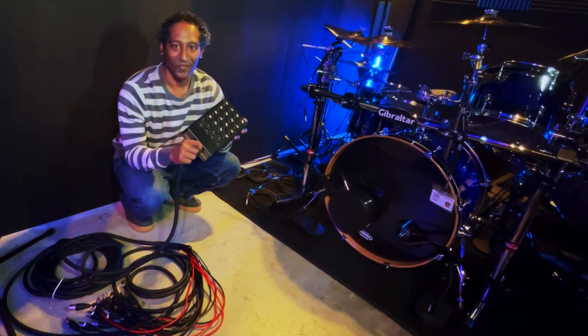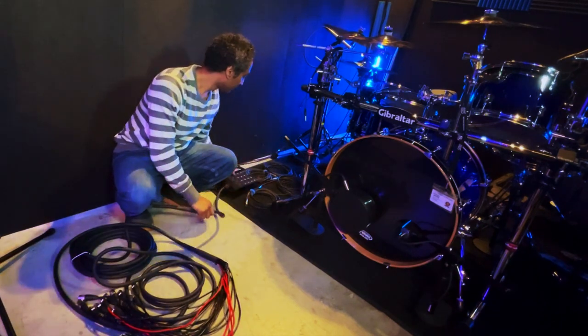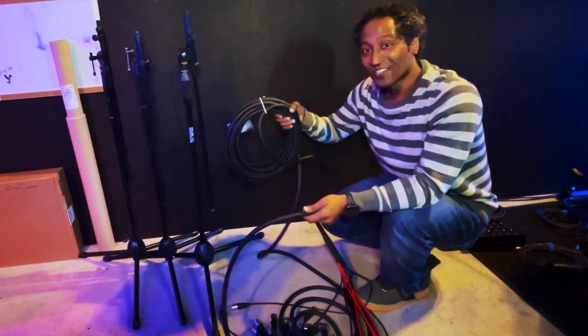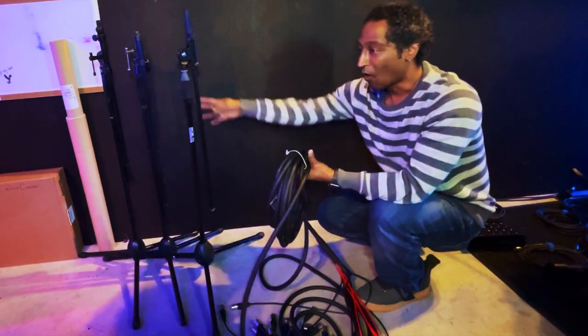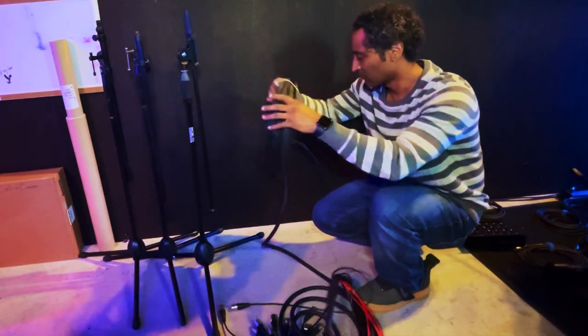So this part of the snake is gonna live right down here. And the rest of this is going along the wall and back behind the workstation.